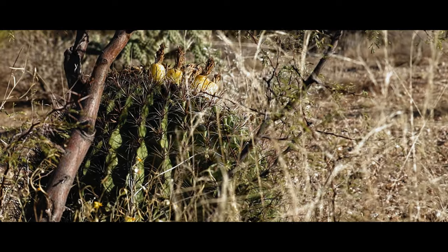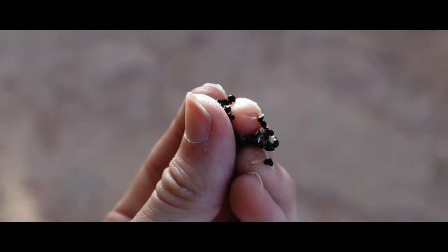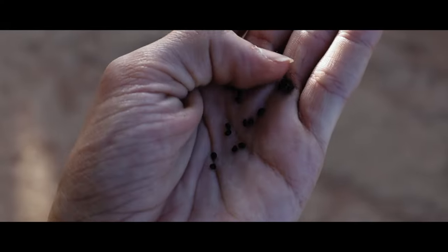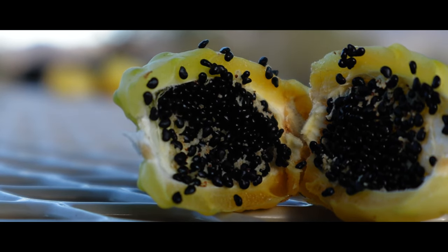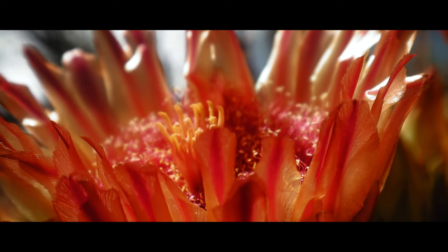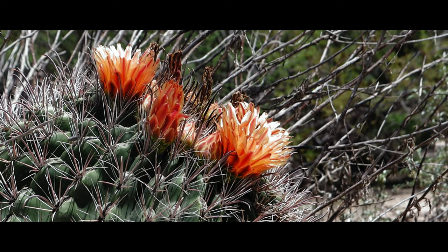Many years ago, Native American tribes of the Sonoran Desert relied on the barrel cactus fruit, as well as many other cactus fruits, for midsummer food. The black seeds can be dried and ground up and used as a flour. They can be added into breads and even into smoothies. The flowers have been traditionally foraged and boiled into a tea or added into soups and other dishes.